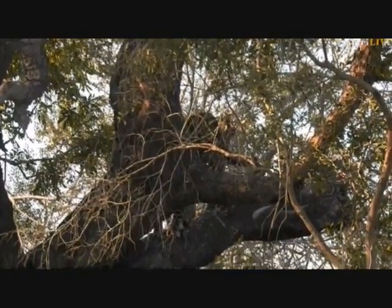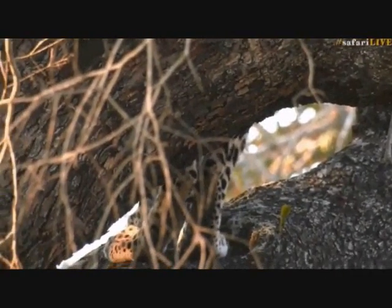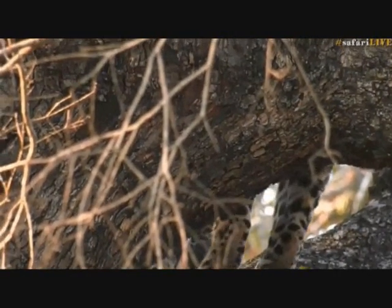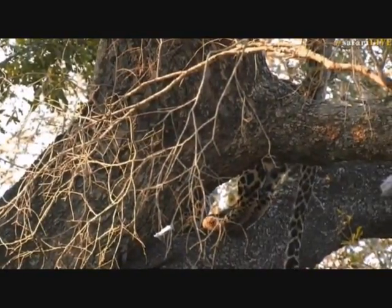Madison, you say Thamba is the most photogenic cat in the bush. Well, I'd have to agree with you, Madison. He is absolutely beautiful. He's got this clean little face. There's no scarring yet. So he is as good as it gets, that's for sure.